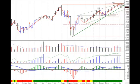So sellers are able to move price swiftly down all the way to the close, to the low, with just a little bit of volume. So there's some ease of movement on the downside this week.